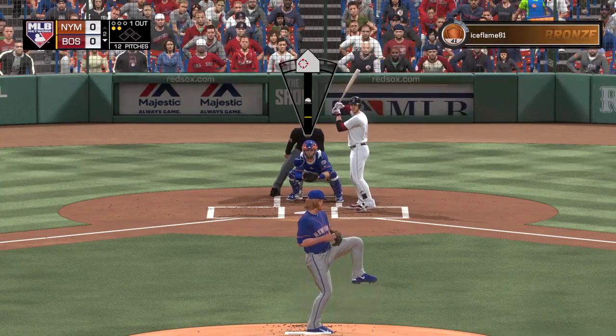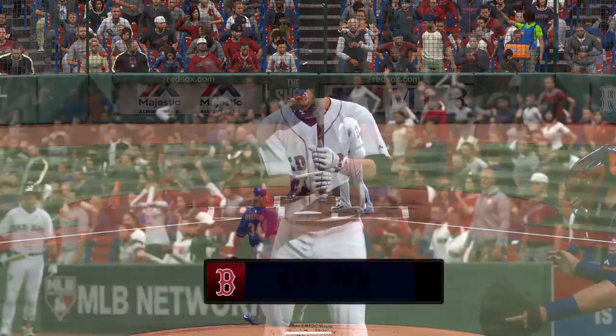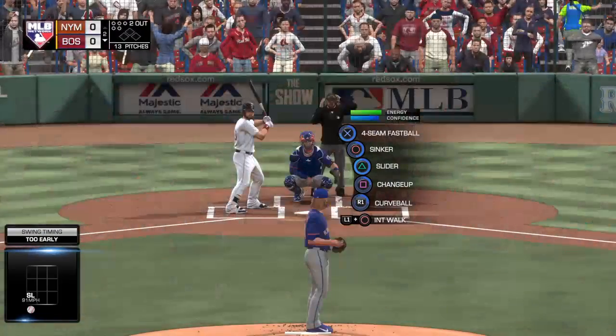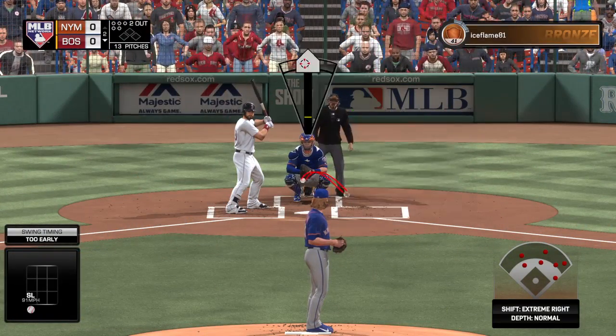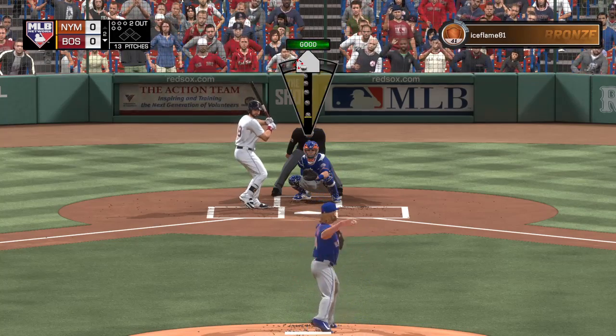Every time you go out there to start a game on the mound, you hope to settle in quickly and get into a groove, and he's definitely done that so far in the early going. Looks like he could go pretty deep into this one. Got him to miss the breaking ball there. Ryan Braun becomes out number 2 this inning.